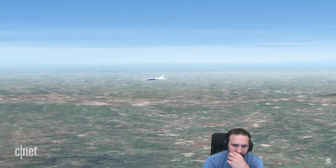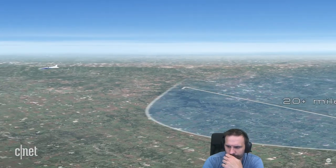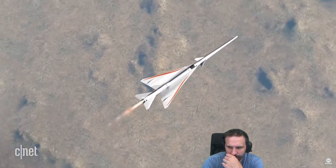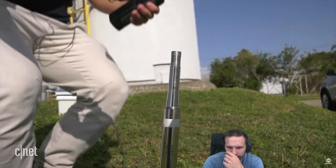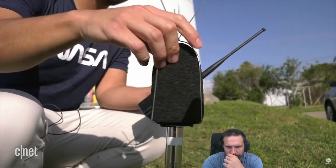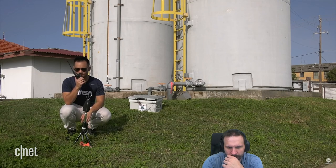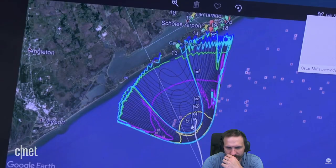NASA needs to measure the sonic thump at ground level. But because the plane is traveling so fast, that sound could be spread across an area up to 50 nautical miles wide. So NASA is setting up an array of microphones with 70 sensors spread across 30 nautical miles. That way, they'll be able to measure the volume of the sonic thump from the plane flying 60,000 feet overhead. After all that acoustic testing comes phase three.